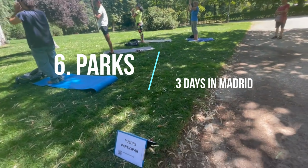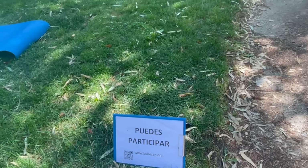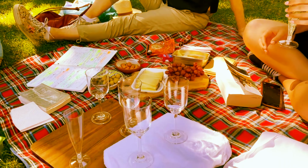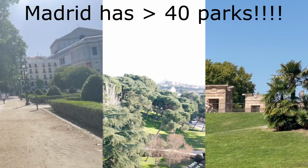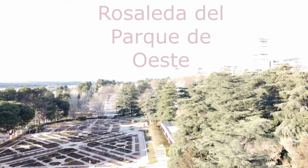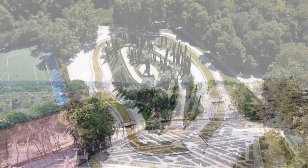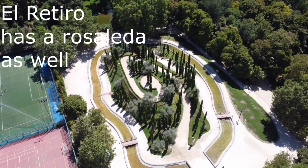I was in it. Another great thing to do while you are in Madrid is to visit one of Madrid's many parks. Madrid has more than 40 parks, but you are most likely to visit the Retiro because of its size, beauty, and convenient location. We urge you to check out at least one more park while you are in Madrid, though. The Retiro is a UNESCO World Heritage Site with several gardens and a 400-year-old Mexican conifer tree.